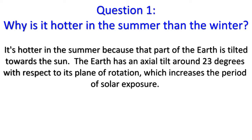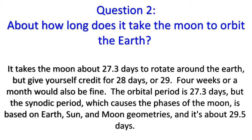Question 1. It's hotter in the summer because that part of the Earth is tilted towards the Sun. The Earth has an axial tilt around 23 degrees with respect to its plane of rotation, which increases the period of solar exposure.